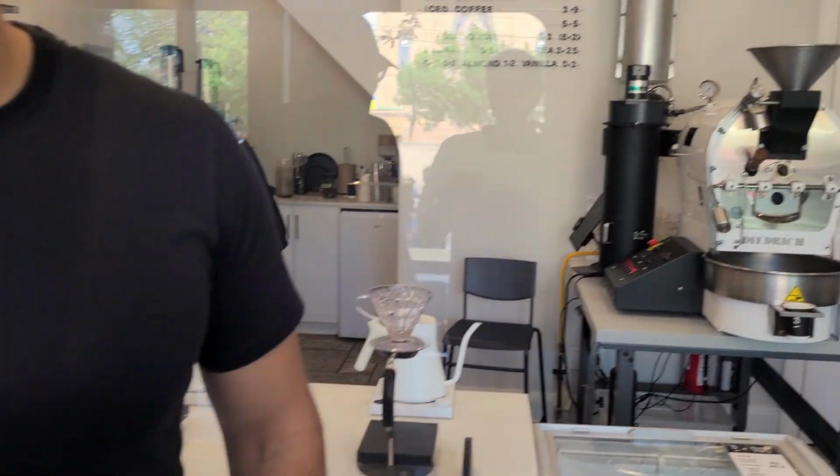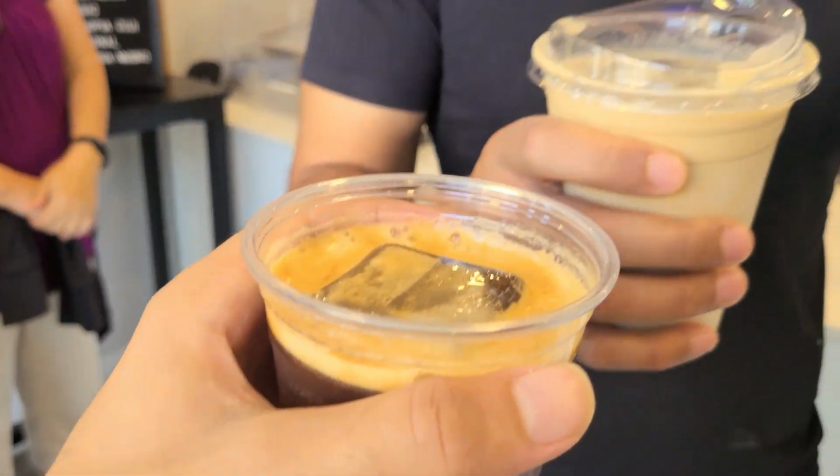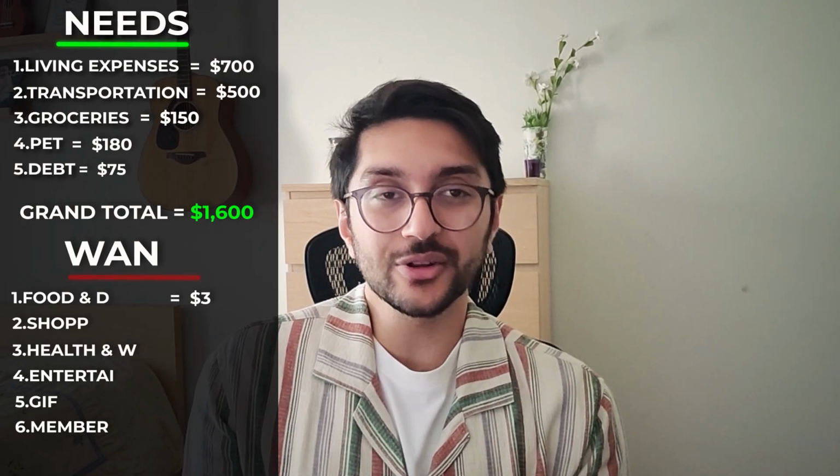And also it includes going out and having coffee. So that'll be the occasional Starbucks or going to a nice cafe. I do like trying out new coffee places and cafes pretty frequently. I think that coffee from a local cafe tastes so much better than a chain like Starbucks. And it's also a good place to catch up with friends and hang out. So that brings the total for food and dining and coffee, I guess, to around $350.